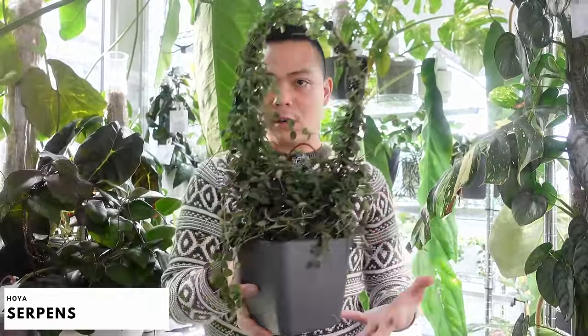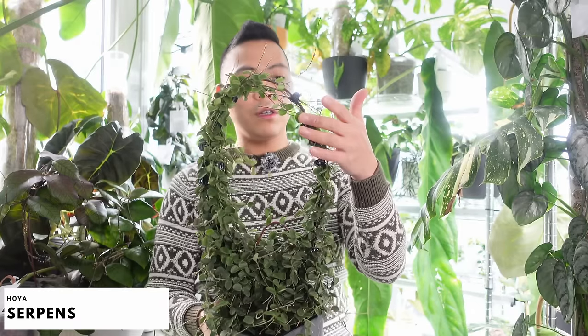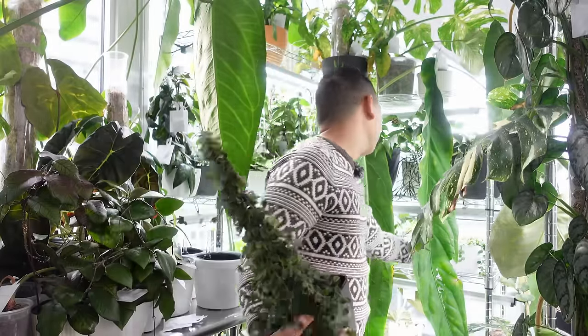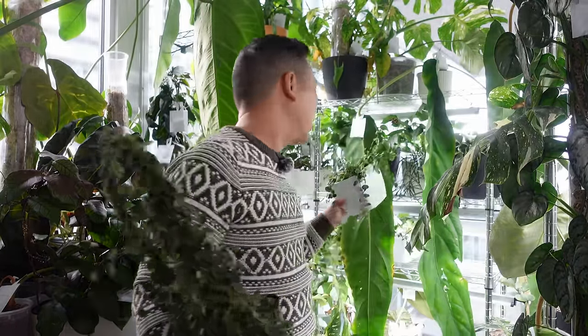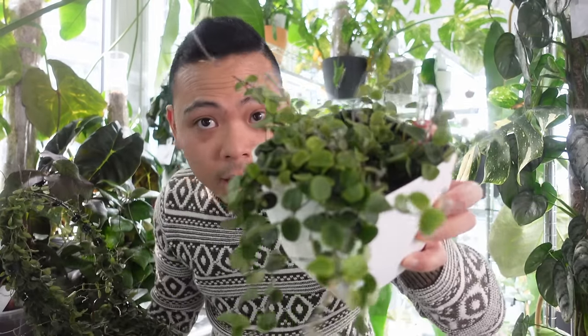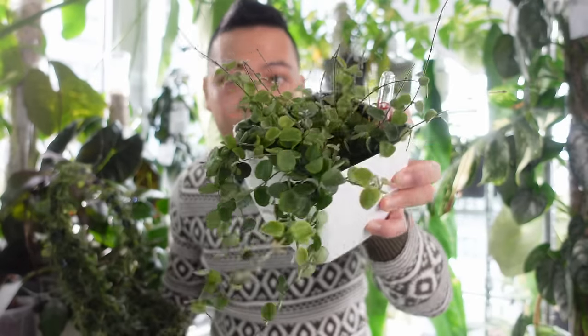If y'all missed it, I put out a Hoya Serpens video, the propagation process, and I showed this one. I think I talked about taking cuttings. I wanted to take cuttings because I'm just obsessed. Here, I'll show you the other one. I'm so obsessed with this trailingness. Are you kidding? So fast. Three months. Three to four months.